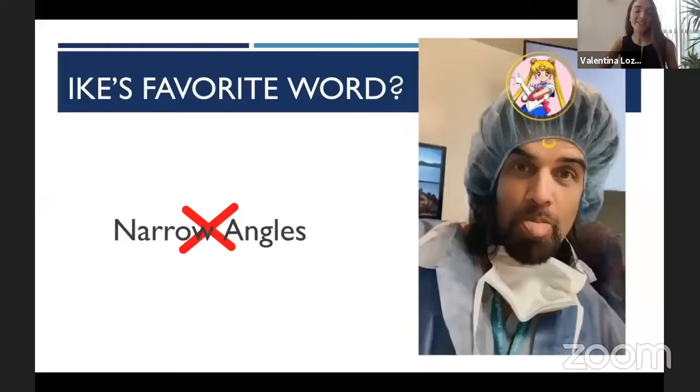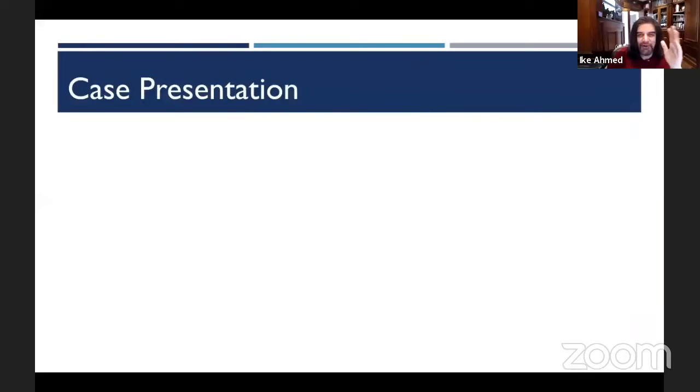And just so that you know, Ike's favorite word may or may not start with an F. It's focus. It's focus in the OR. Focus and fulcrum. Yeah, I missed it up.